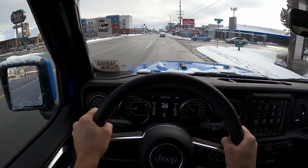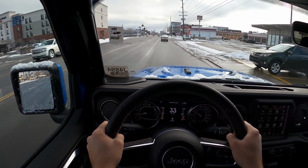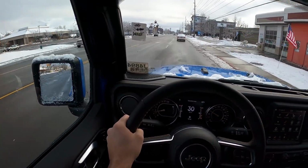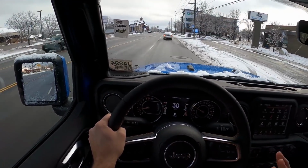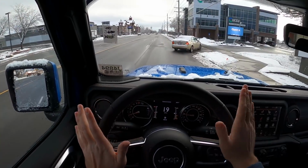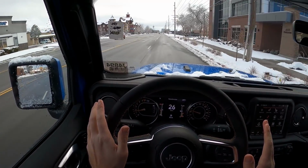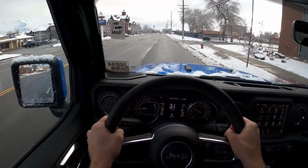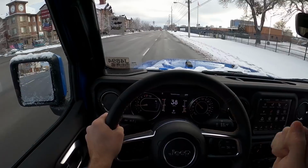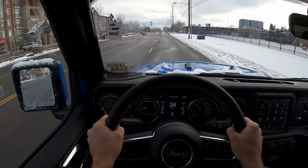From a ride quality perspective, here's what I have to say: the Gladiator is actually somewhat refined. The vehicle that I've been daily driving this week is a BMW X3, which is a little luxury SUV, so you guys got to remember, that's what I'm coming from. And going to this doesn't feel like it rides super rough or anything like that. That was something that Jeeps were kind of known for in the past, right? Just being super rough and in your face, whereas these new Jeeps are almost like luxury vehicles.